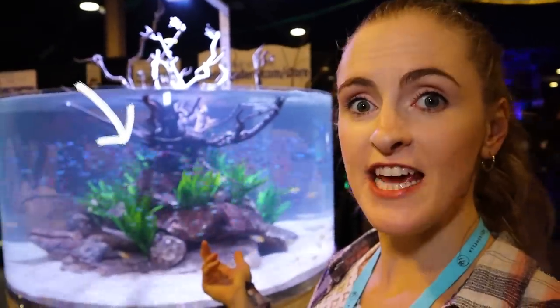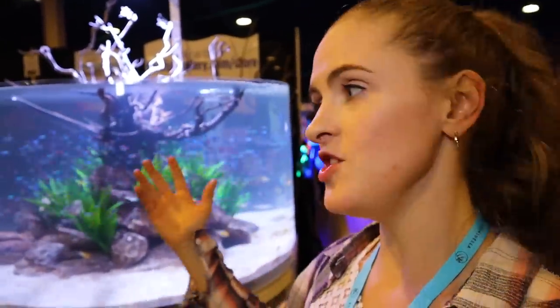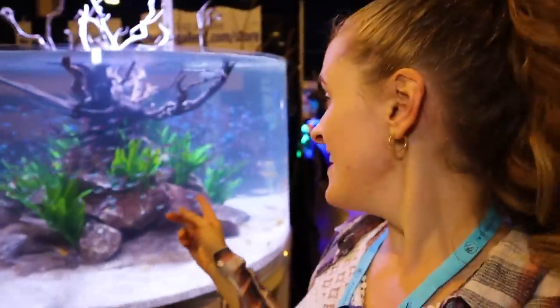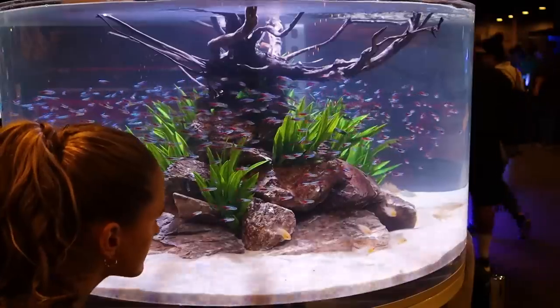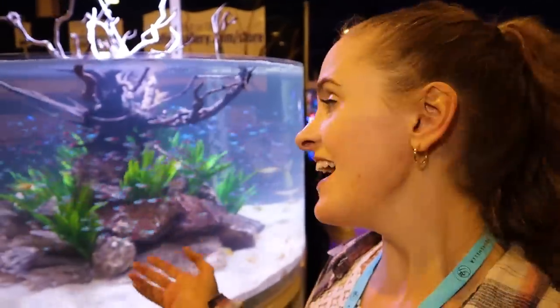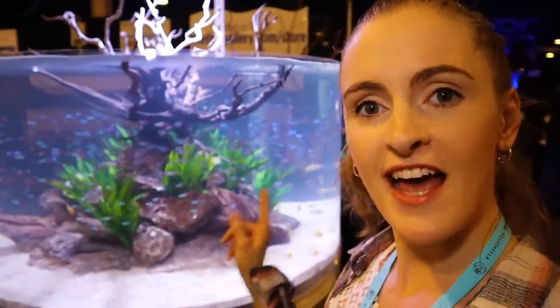This is like one of my favorite tanks here. I just love that it's this huge circular shape, and all of these beautiful little neon tetras just go in a circle and they just never stop. It's just a non-stop circle, and it's so neat and kind of mesmerizing and really peaceful. And I wish I had this tank at home.